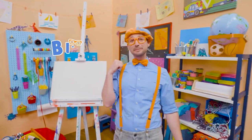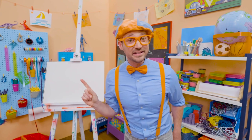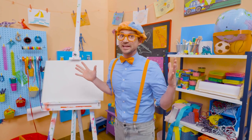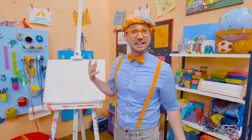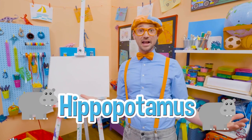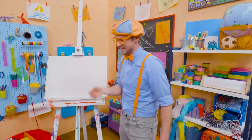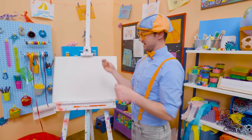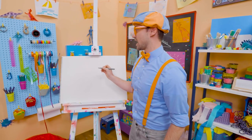Hey, it's me, Blippi! And I have a great idea what we could draw today. Let's draw an animal. Really big animal. It's the third largest living land animal today. Yeah, it's a hippopotamus. Oh, what a silly name. Hippopotamus. You can just call him a hippo. All right, let's see. Hippos are really big.